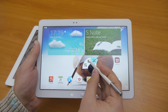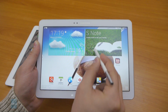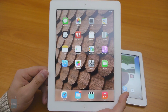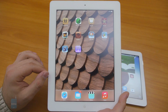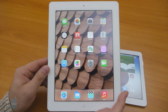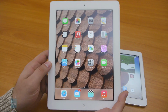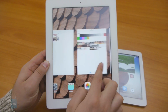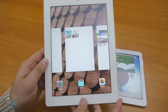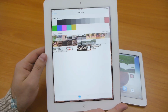All in all, there's plenty of major and minor goodies you get with the Note 10.1 without ever having to open the Play Store. With the iPad 4, Apple has kept things a bit simpler. Its user interface does not have as many extras, nor does it offer as many customization options as the 2014 Note 10.1. However, it is minimalist, intuitive, and with a very light learning curve.